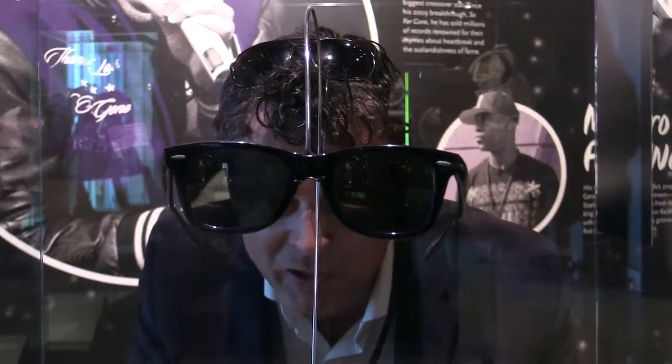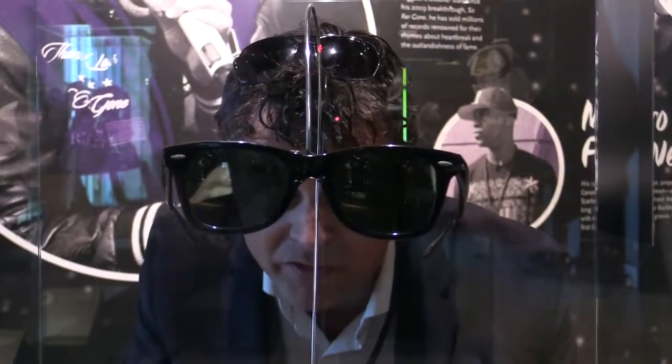And sure, they might just look like sunglasses, but these are the most famous sunglasses in Canadian history. You probably remember from Corey Hart's famous video, Sunglasses at Night.